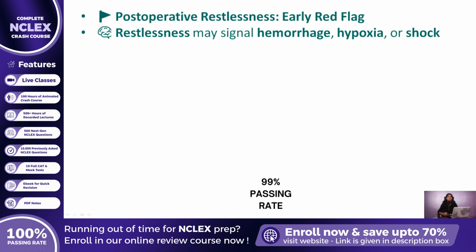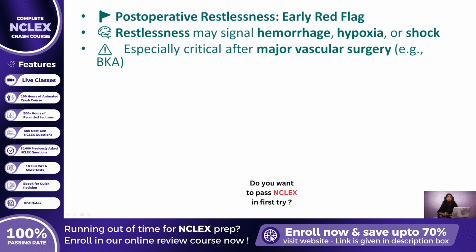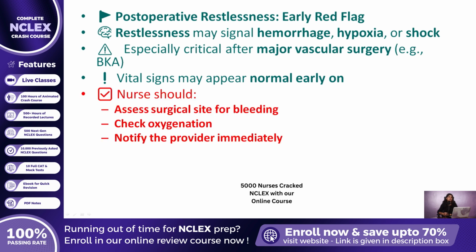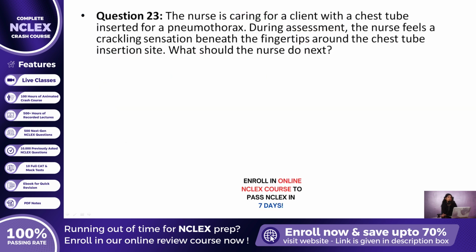Restlessness, especially in a postoperative patient, can be an early and subtle sign of serious complications like hemorrhage, hypoxia, or even shock. After a major vascular procedure like a BKA, this symptom warrants immediate follow-up. Even if vital signs appear stable, the nurse must act quickly to assess for bleeding, check the surgical site, and notify the provider if needed. Vital signs like blood pressure and pulse may remain normal temporarily, making restlessness a key early warning sign. Let us move into question 23, which focuses on a postoperative respiratory complication, specifically related to chest tube assessment.